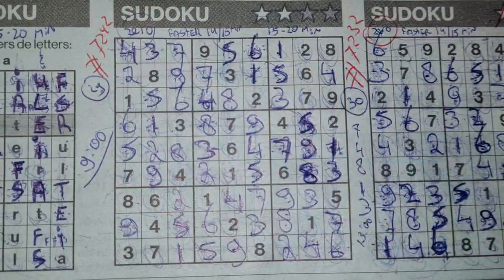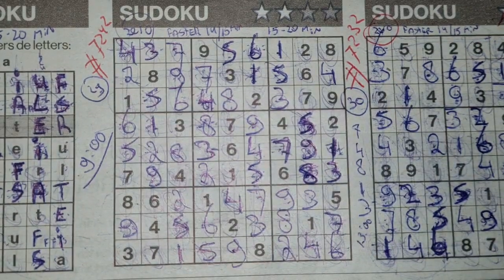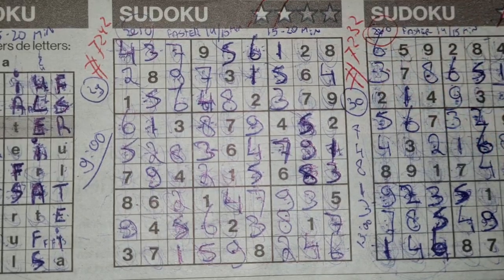Yes. So again, 0 stars instead of 2 stars.